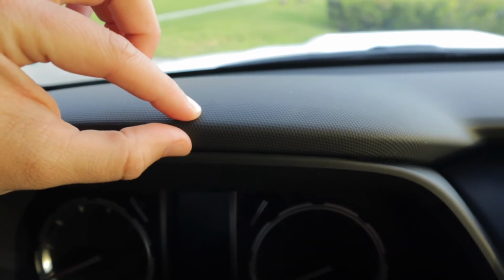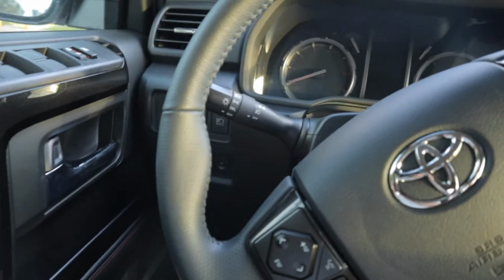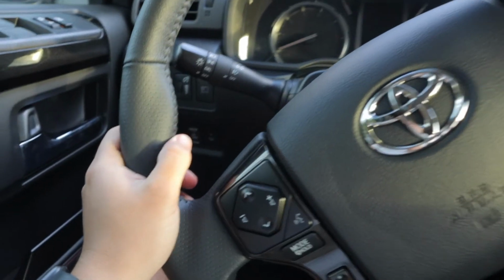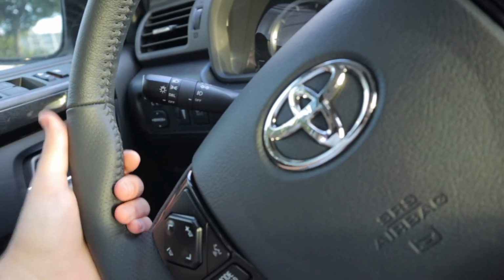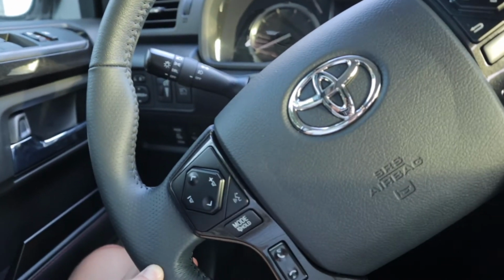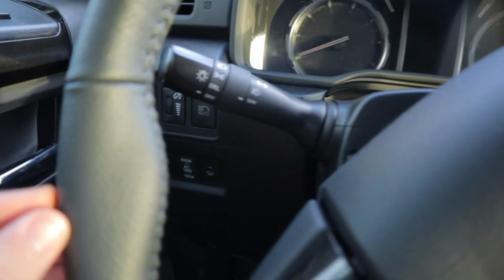If we come over to the steering wheel, you have a leather wrapped steering wheel, and this is as good as any. And I heard that Toyota actually hand stitches these. If you know about that, you could just put in the comments, tell me if I'm right or wrong. But this is a really nicely wrapped leather steering wheel. It actually has a different texture throughout. Let's get that to focus.